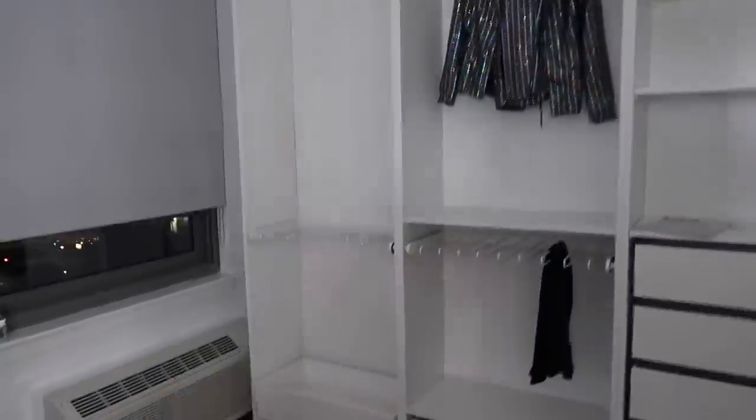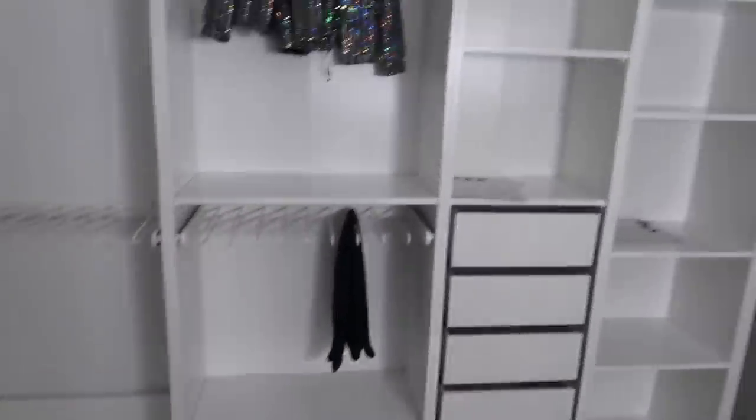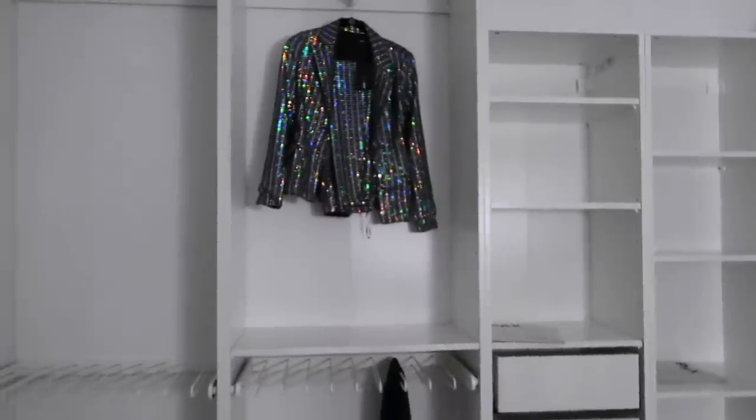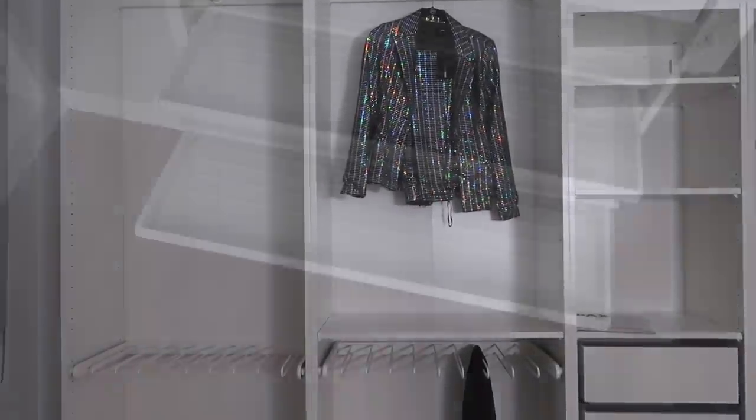Guys, the closet is done. I finished building it. Oh, you scared the shit out of me. Okay, so clearly I need to get two more. What is that suit, Maddie? Isn't that cool? It's bomb. I was talking about that for a little while.